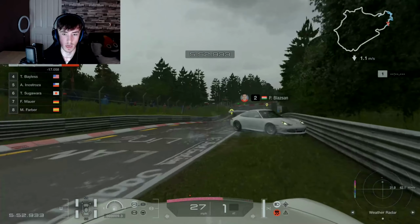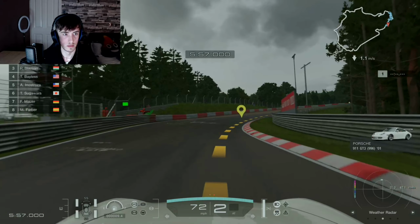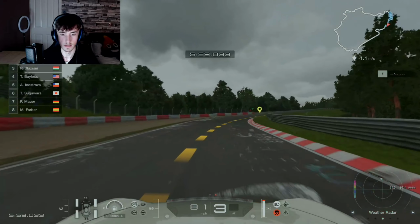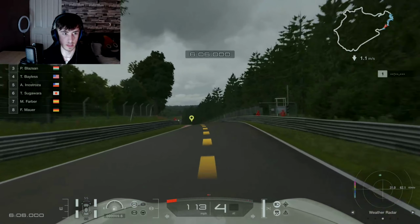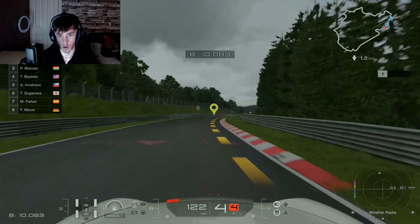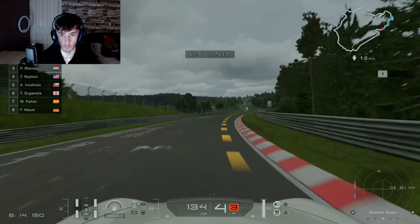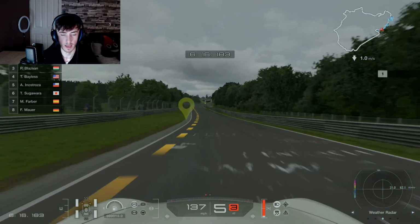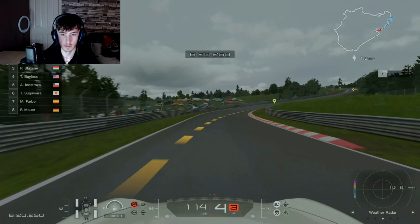Oh, blimey. Oh, it's all gone terribly wrong. Oh, Christ almighty. What the hell happened there? I think my car took flight for a quick second. Oh, now we're running into some major trouble. Oh, this has gone to crap really quickly. I think the car went airborne, took flight for a moment, and has landed and it just completely screwed me over. I have no idea what the hell happened there.